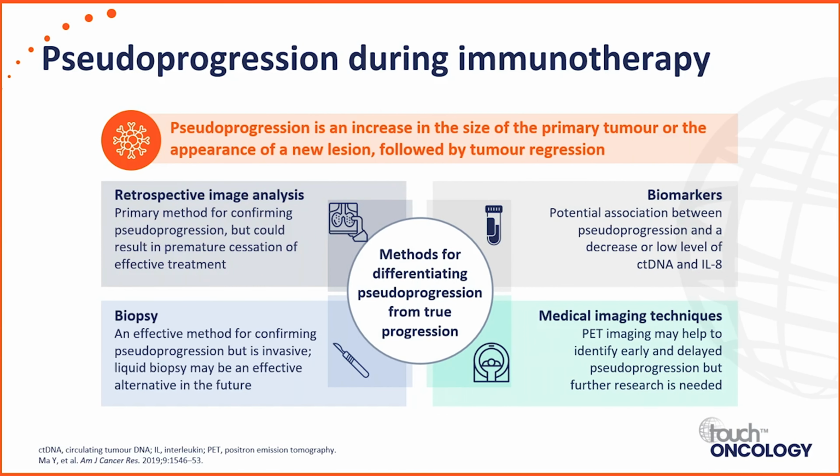So we sometimes experience pseudoprogression during the chemotherapy with the ICIs. And as you know, pseudoprogression is an increase in the size of the tumor, maybe in the early stage of the beginning of the immune checkpoint inhibitors. But we should distinguish pseudoprogression from real progression. So, Tara, how do you distinguish pseudoprogression from true progression?